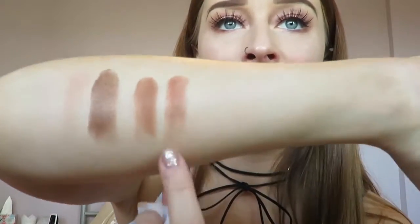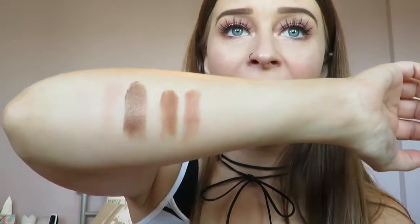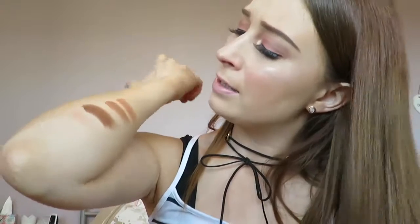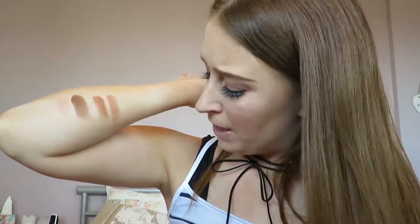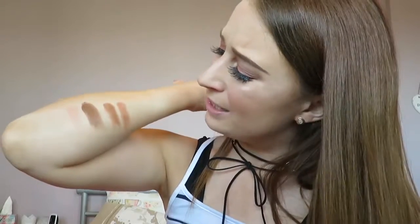comparing them on myself. So that just looks really, really flaky to me. I don't know if you guys agree. It's a really, really muted sort of browny, peanut buttery kind of colour. Like I say, I'm not a huge fan of that swatch, I'm not going to lie.